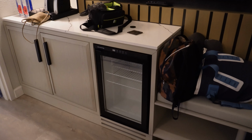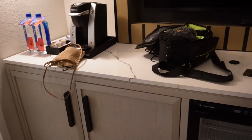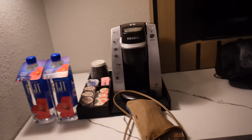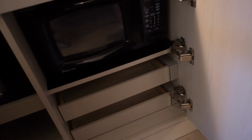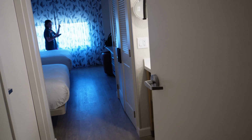There is a water cooler, fridge. There's a little seat to put your shoes on. A Keurig maker. Oh, there's a microwave and an ice bucket. And then there's a door that closes to a second part of the room.